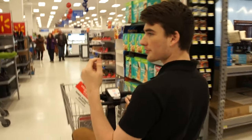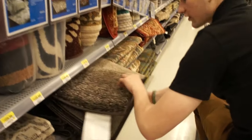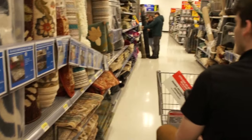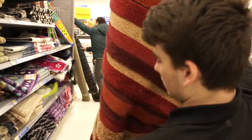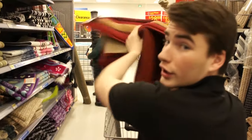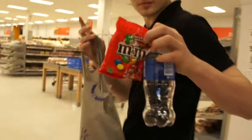Chairs, some pillows, maybe a blanket or two. What's an appropriate size carpet? That'll basically fit the whole floor of our house, so. Put that right in the cozy front here. We got a couple of waters and some goodies.